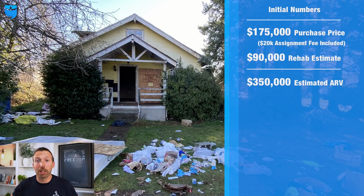Now, with current market conditions, sure, there's a chance that the price might go up and we can make more money. But also, because of current market conditions and unknowns, it can also go down. So a big thing we measure is risk. We measure risk. That's what we do as investors. That's what you should be doing as well.